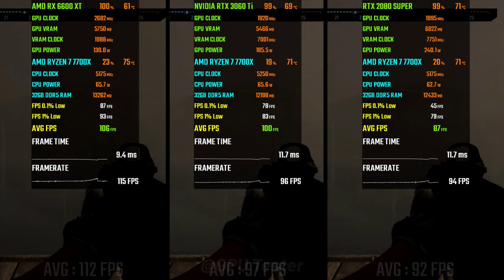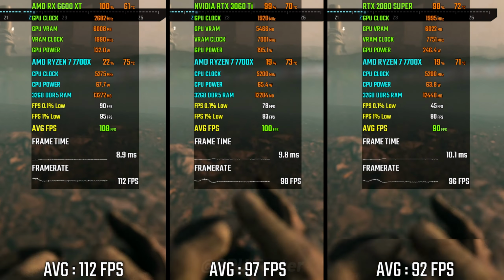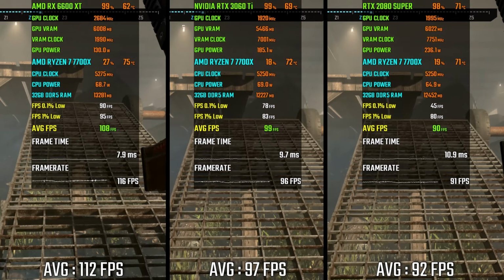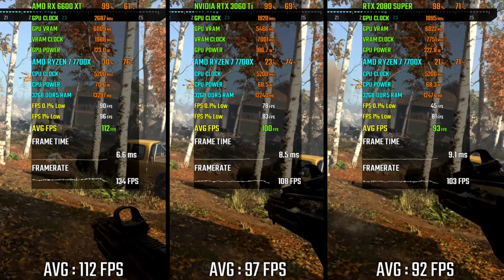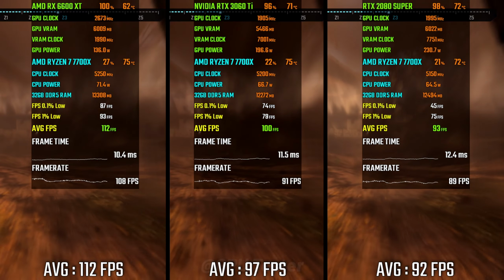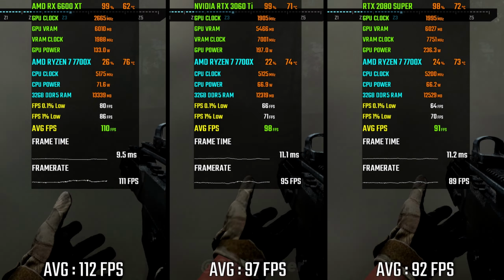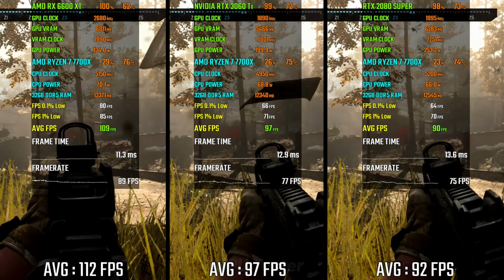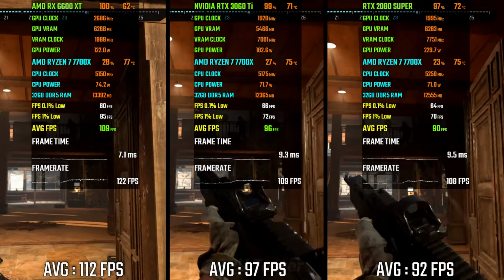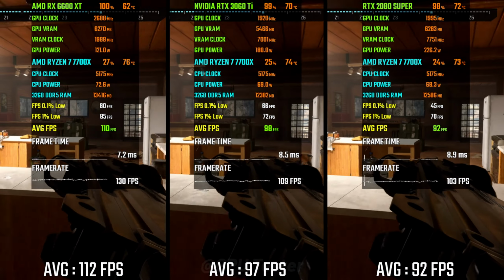At 1080p resolution, the RX 6600 XT delivers 112 FPS. The RTX 3060 Ti gives 97 FPS. And the RTX 2080 Super provides 92 FPS. The RX card leads by a clear margin, while the 3060 Ti and 2080 Super are close, with the latter slightly behind. Let's move on to the performance comparison now.